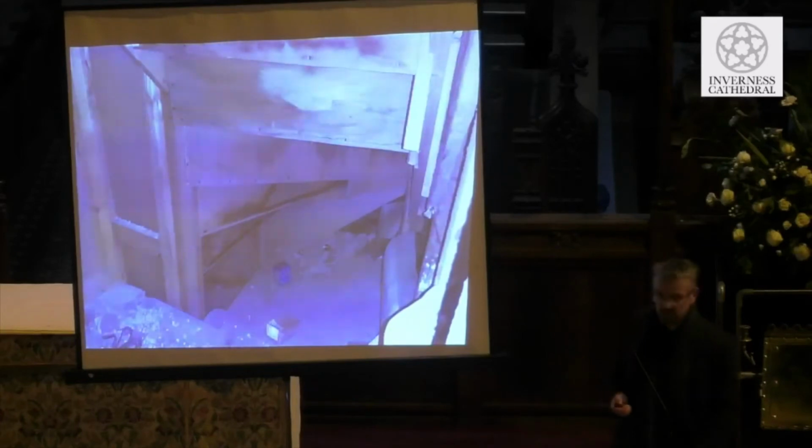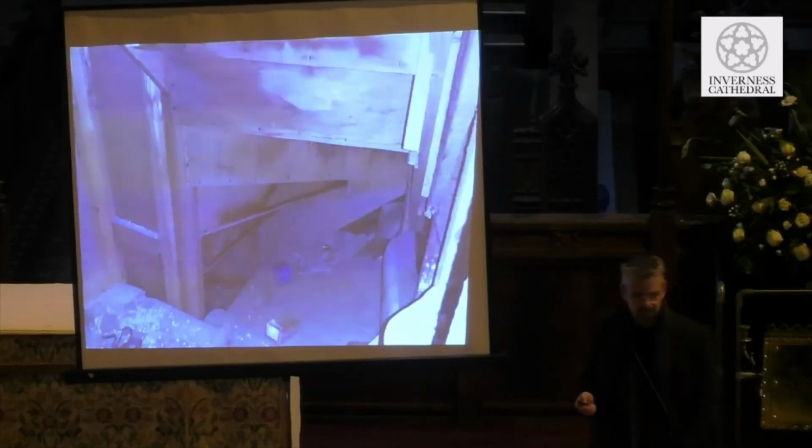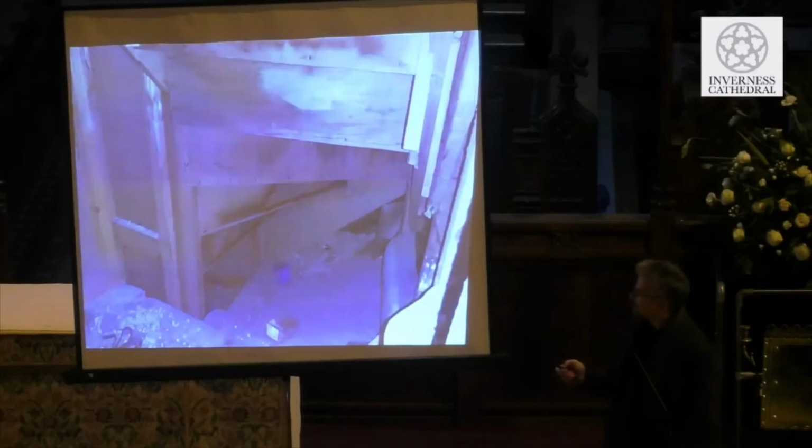So we've solved the problem, or we've identified the problem. The next problem we've got is how are we going to tackle it without actually tearing the entire interior of the house to bits and rebuilding it from scratch.